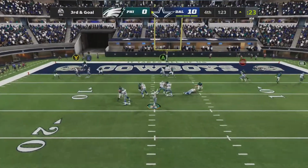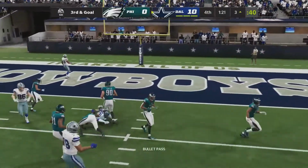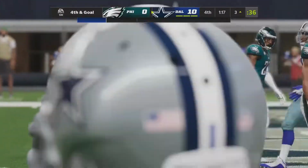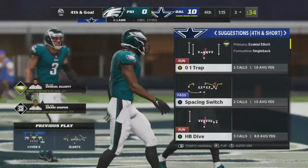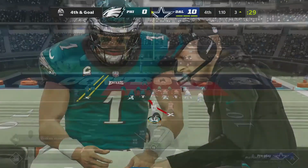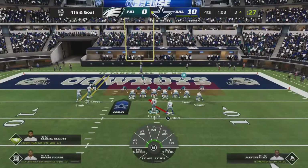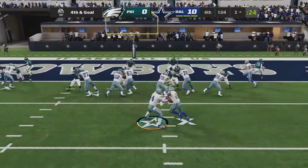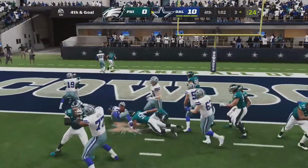Now Prescott. The quick slant caught. A gain of 5, but not enough. Leads to a 4th and goal. Whether you're playing West Coast offense or not, one of the maxims of the West Coast offense is you're either throwing a touchdown or a check down. In other words, look for the big shot, but be smart.